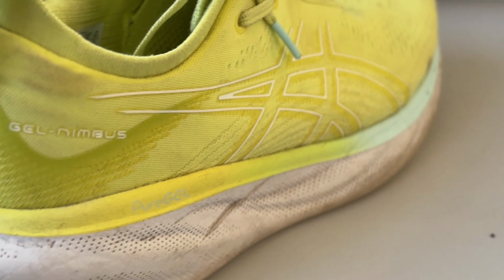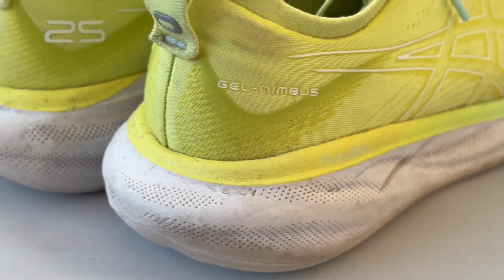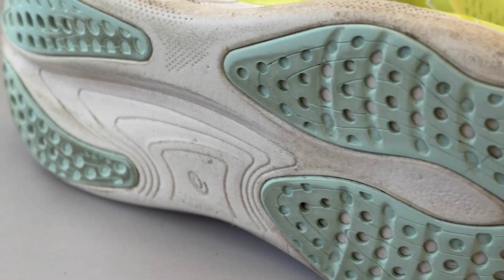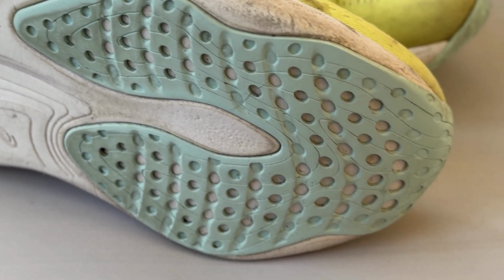I feel like with the Asics Nimbus 25, I'm just wearing bricks on my feet, so I use this one for recovery miles, when it doesn't necessarily matter so much how far I'm going or how fast I'm going. It's just kind of like recovery miles. That's how I use this one.